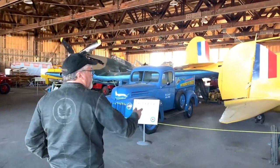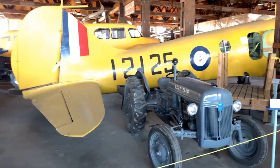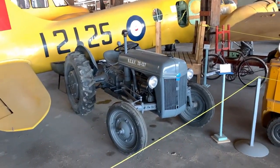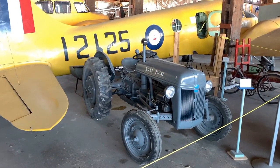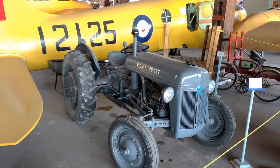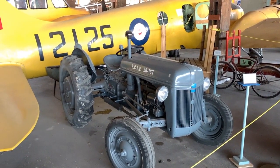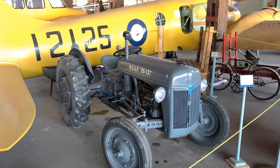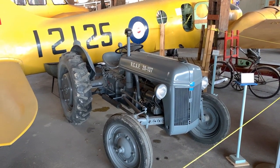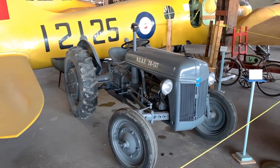The little tractor here is a 2N. A lot of tractor fanatics will be familiar with 8Ns and 9Ns. The 2N, the 2 represents that it was built in 1942, and the Air Force used them for whatever duties little tractors were required, probably mowing lawns, moving stuff around.